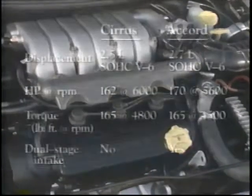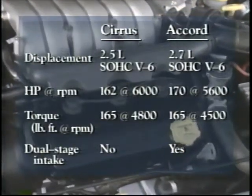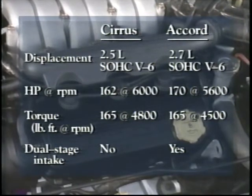The engine is a 162 horsepower V6, 8 less than the Accord V6. It was designed for Chrysler by Mitsubishi. Both engines produce the same torque, but Cirrus does not have a dual-stage intake manifold for better power at low and mid-range.